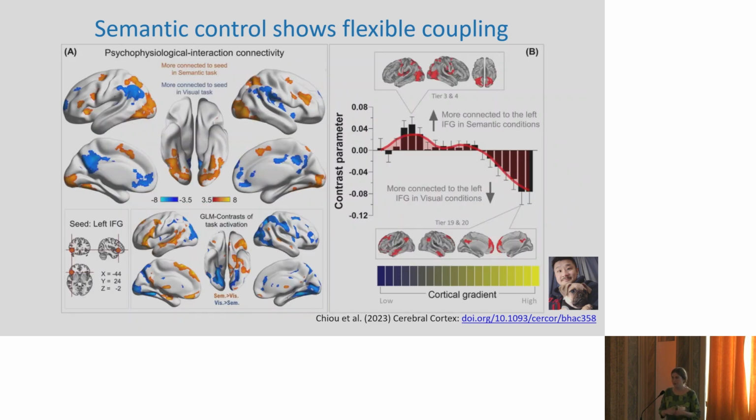But in order to look at flexible patterns of coupling, Rocco ran an analysis using psychophysical interactions with the left inferior frontal gyrus as a seed. And so he's asking, how does the left inferior frontal gyrus connect with other brain regions when you're doing easy versus hard semantic and visual spatial tasks?